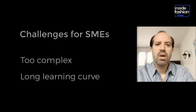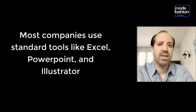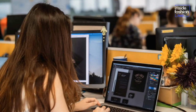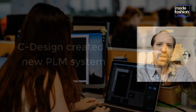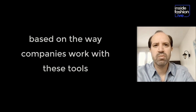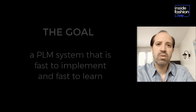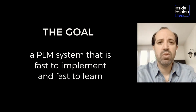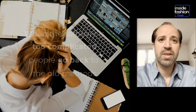So we decided to learn from other companies that were using some basic tools like Excel spreadsheets, Illustrator files, PowerPoint documents, how they are managing their documents. And we decided to create and reinvent a new way of having a PLM inside a fashion brand. And we have probably now one of the fastest solutions on the market to implement, but also a very fast software to learn. We saw on the market many examples where the implementation was not successful. After 2-3 years, they were coming back to Excel spreadsheets.